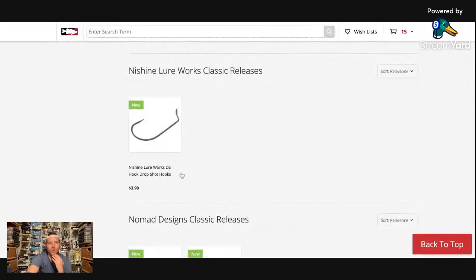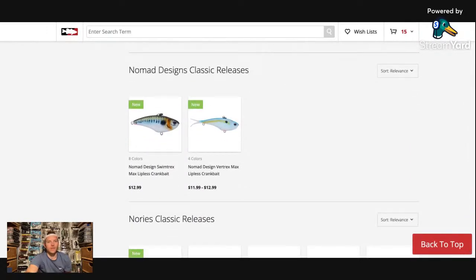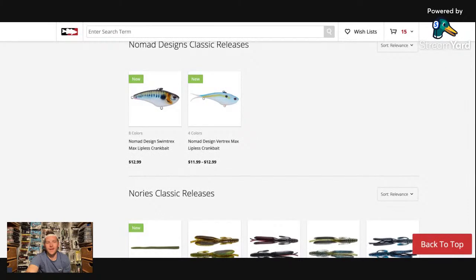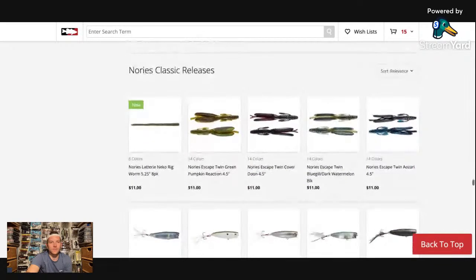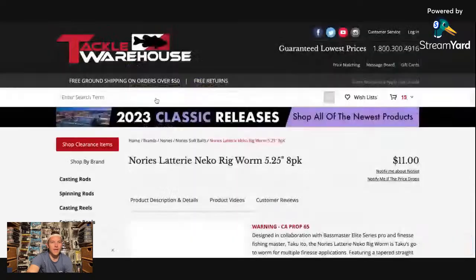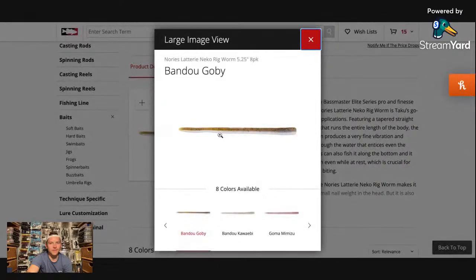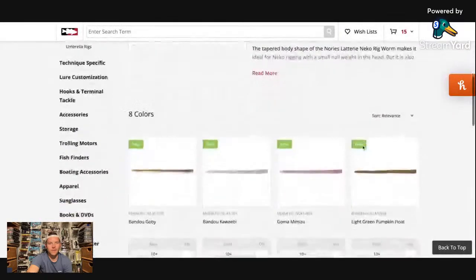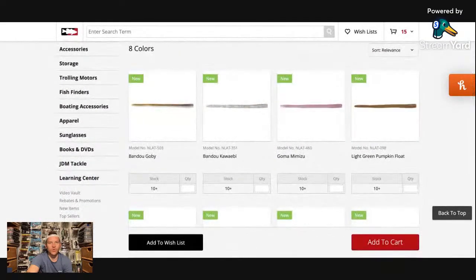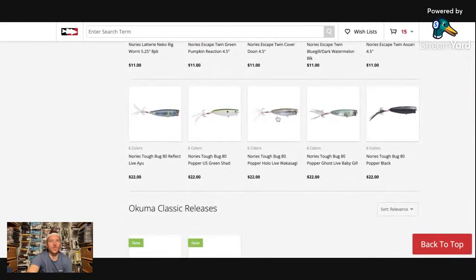Nishini with a new hover shot / drop shot hook. Nomad with the swim tracks. That's not new. Nori's with the Escape Twin, not new. This Lattery Nico Rig worm is perhaps new, but it doesn't look innovative whatsoever. Cool colors, but doesn't probably have anybody jumping at it.